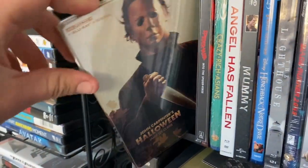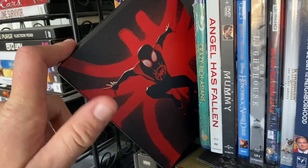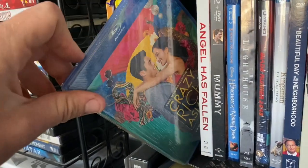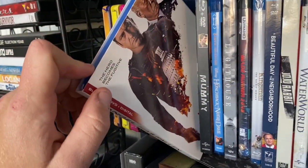Halloween, awesome Steelbook, I love it. Spider-Man: Into the Spider-Verse, my favorite anime movie of all time. I love this Steelbook. Crazy Rich Asians, it's in its packaging, but I have seen it many, many times. Angel Has Fallen, I love this movie.